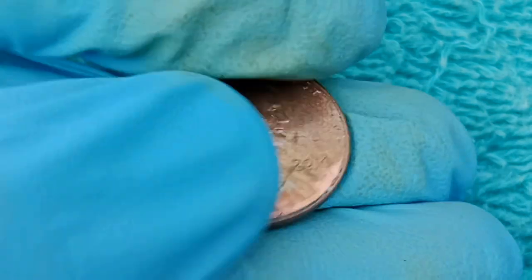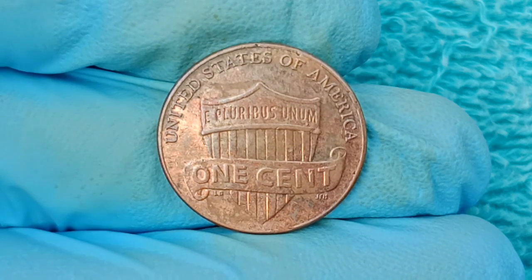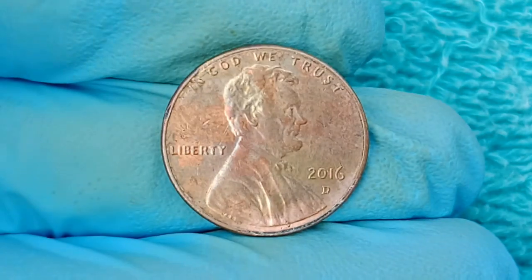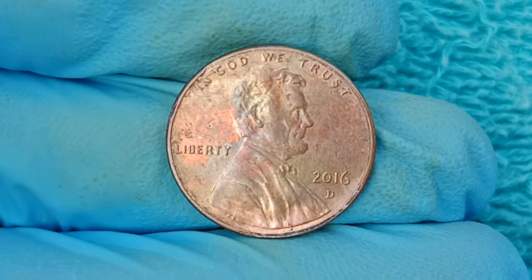And when combined with reverse design errors such as fading steps in the Lincoln Memorial, over-polished columns, and the appearance of ghosting lines behind the central structure due to a worn or improperly cleaned die, the coin gains a unique signature of manufacturing faults that only a handful of coins in recorded history have ever shared.